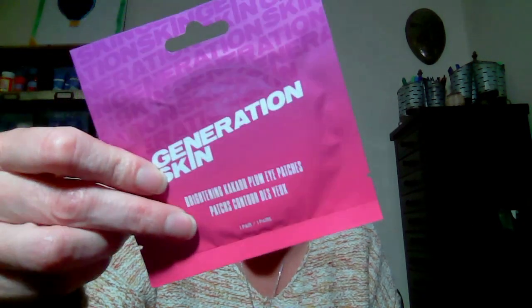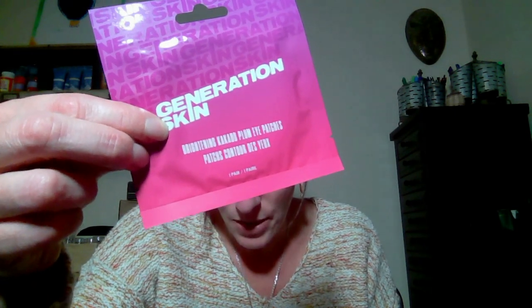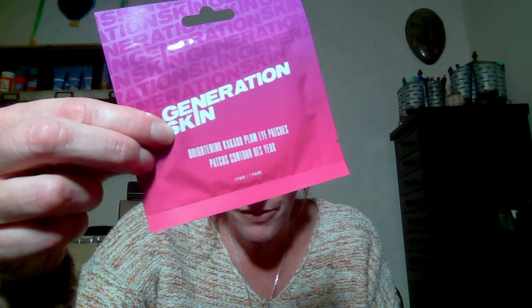And let's see. Generation Skin Brightening Kakadu Plum Eye Patches. I don't know if I said that correctly. Full size would be $30. Full size, probably meaning that there's more than one of these in there. This is Australian superfood Kakadu Plum, an abundant source of vitamin C, which will help banish dark circles, even out skin tone, and visibly energize. Apply to under eyes for 10 to 15 minutes. Cool. Again, I love eye patches. Very, very cool. Excited to try that.